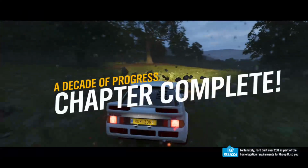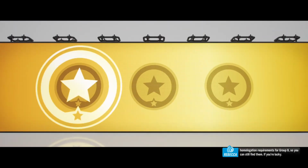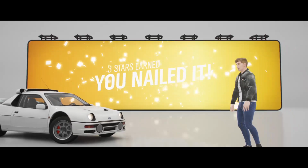Smart boy, getting those 3 stars. Ford built over 200 as part of the homologation requirements for Group B, so you can still find them, if you're lucky. I think I cheated the system, but you know.